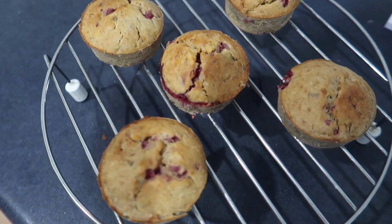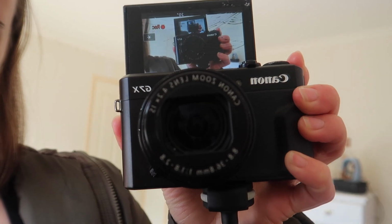Oh my god, it's so bright. Also, it's really depressing because I'm looking into a cracked camera. I don't know if you can see, but it's pretty cracked.